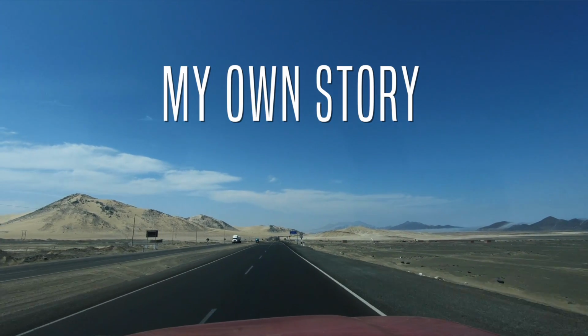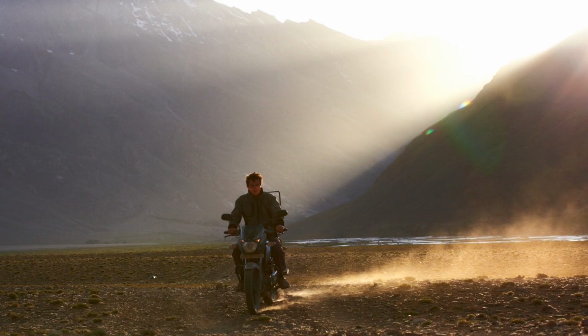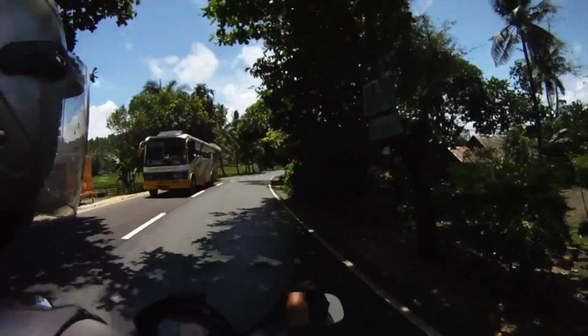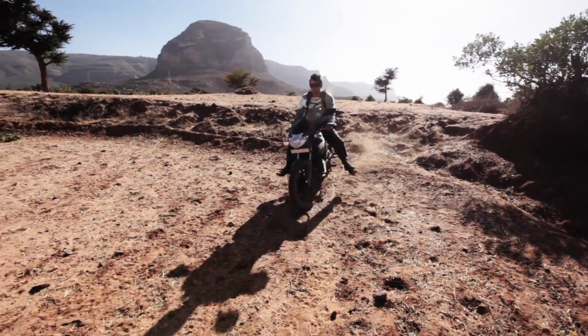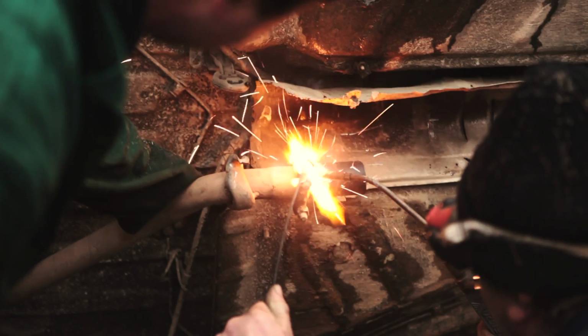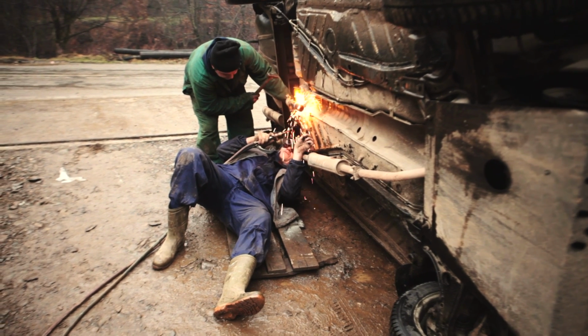My own story, real quick. I've had a few travel vehicles. Started with motorbikes. I traveled around India, the Philippines, Ethiopia, on motorbikes that I bought and later sold. Took a 25-year-old Volkswagen around Eastern Europe. He wasn't in great shape. Here's a welder in rural Romania reattaching the exhaust onto it.